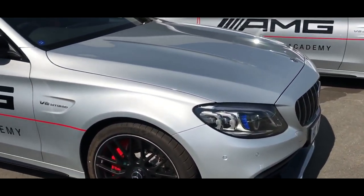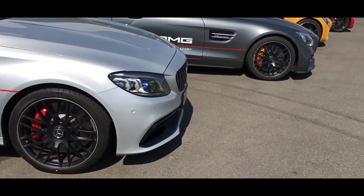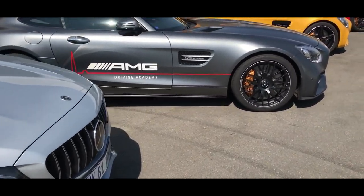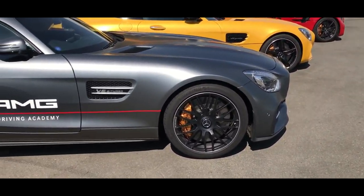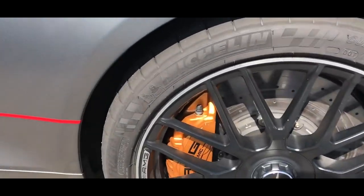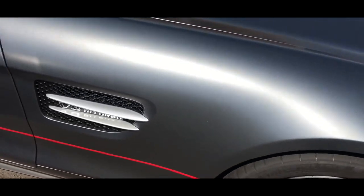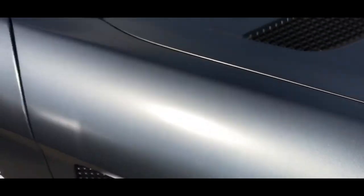They've got amazing cars here. We just got out of that Mercedes-Benz GT, and there's another one right here. Oh my gosh, look at the size of the brakes, dude. I really dig the brake calipers, that orange, bronze, gold sort of look. I like that a lot. I also like the matte paint on this car. You can't see it on camera, but in real life this car looks crazy.